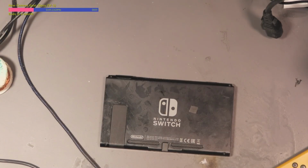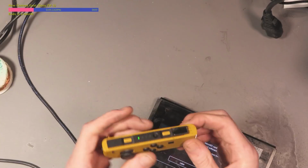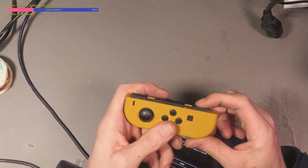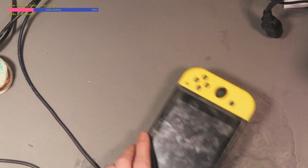This ain't going back out until Monday anyway. Right? Yeah, I'm doing this. I'm putting that back in tomorrow. I ain't doing it tonight. That Joy-Con rail probably does need replacing. In fact, yeah, it is cracked, look. So that is going to need replacing. That is cracked. Right, well that's done anyway, so it's charging, it's docking, it's working. Happy days.